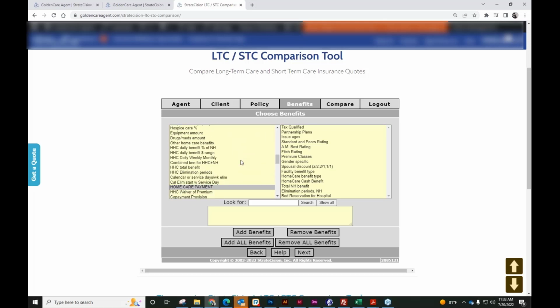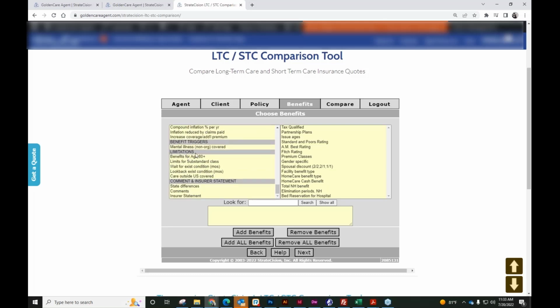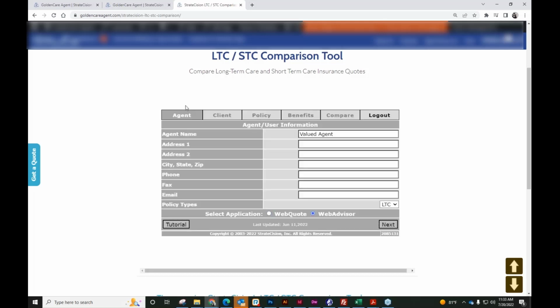Application fees, they actually have some different options in terms of pricing or sample quotes as well, limitations, benefit triggers, a whole lot of information can be found through here. So again, the primary difference is when you're on that very first screen, using web quote will get you to the pricing and being able to put benefit information in for specific carriers' plans. The web advisor allows you to see specific carrier background and plan information.